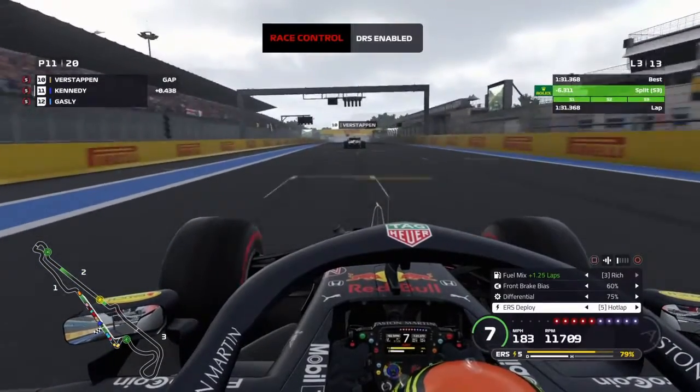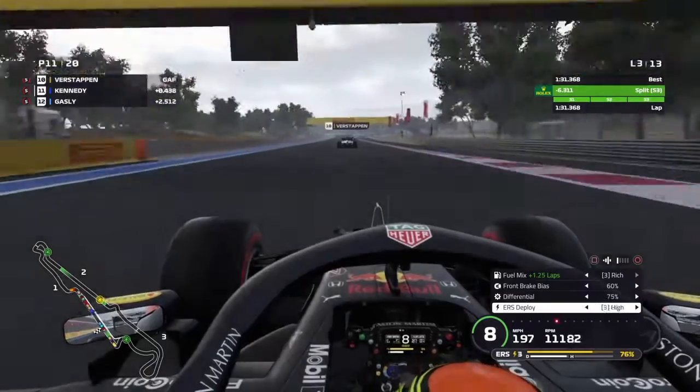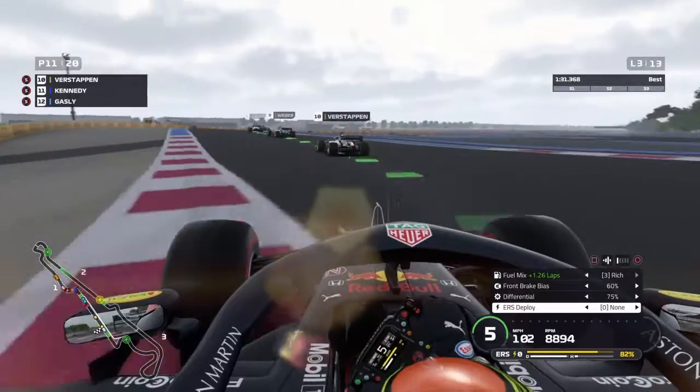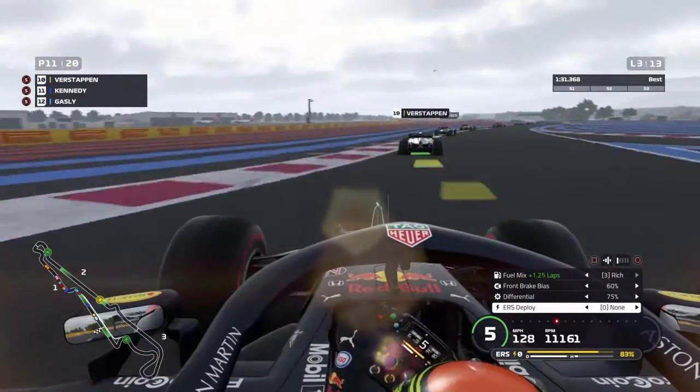Career mode today. Okay, entering lap 3 now. DRS has been enabled. Round 8, I think. Of course, we're doing a great job here. P4, remember, in the championship.